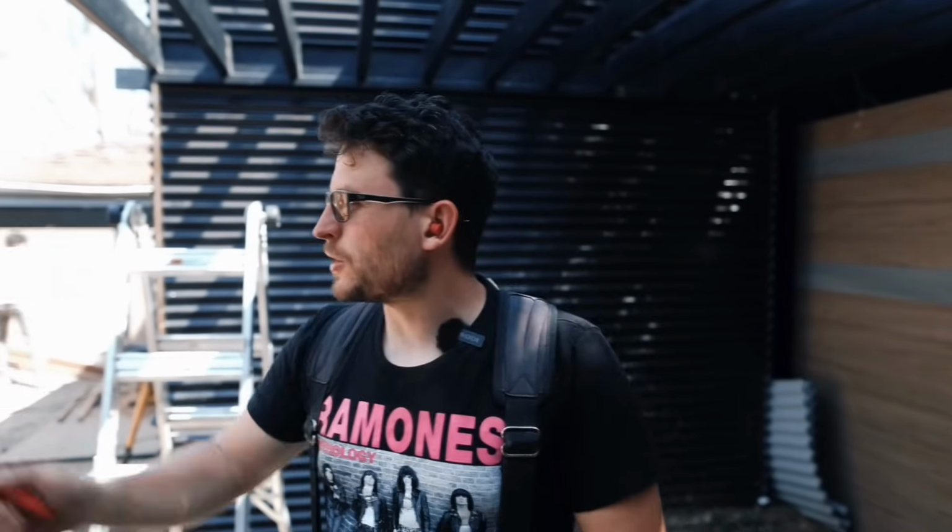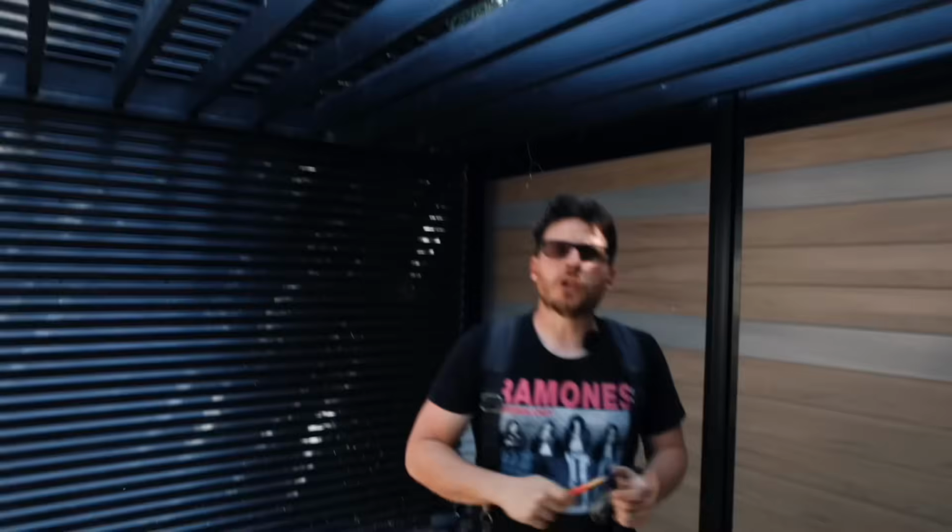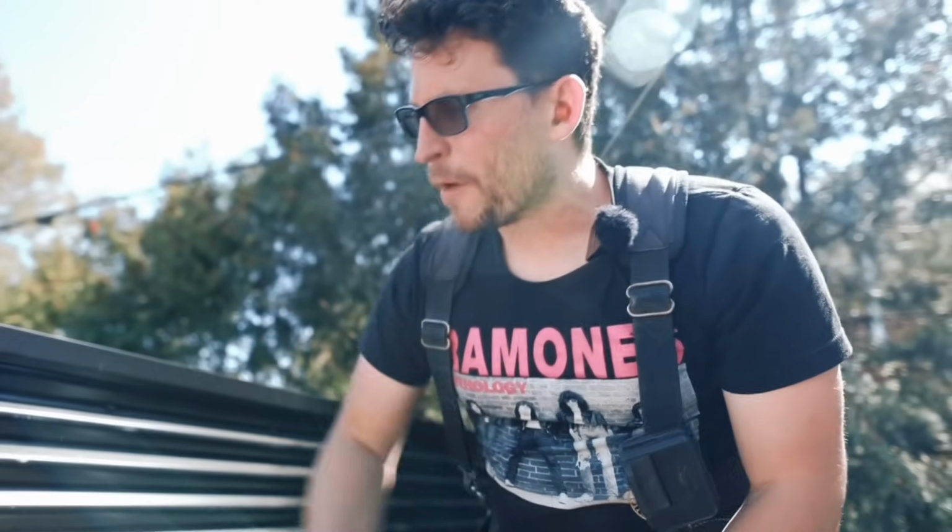We'd end it here and call it a pergola, but today Fortress gave us some 2x2 purlins to put on top, and I'm going to mark them 24 inches on center all the way along, and then we'll install those going the opposite direction.